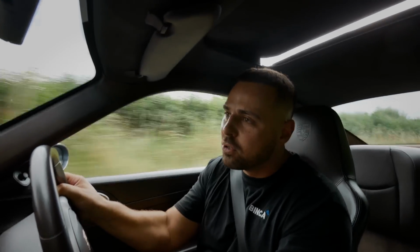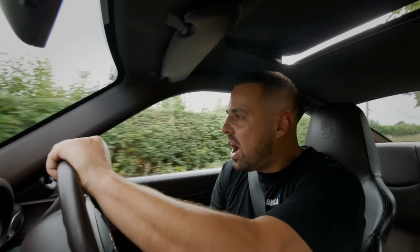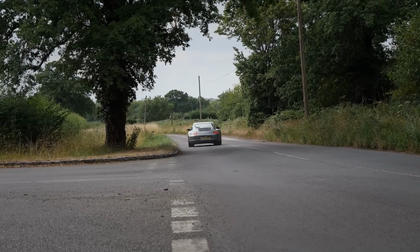So obviously being a four-wheel drive, traction is not an issue, especially not on a day like today. Big fat rear tyres, big fat rear end, revving it right out to over 7,000 RPM, no problem at all. Rev match as we drop, listen to that.